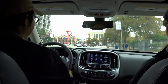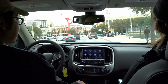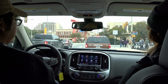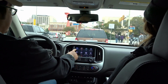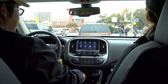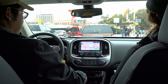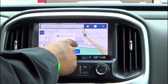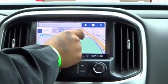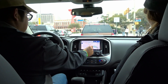This is the new one. Yeah, this is the new Infotainment 3. I saw it once, but on the, what was it? Trucks. They're the first ones to get the Infotainment 3 system. I feel like it's more user-friendly. Yeah, this one's a lot more responsive than the other one for sure. Even the navigation, I like it more. Oh, it's really smooth. And we still have that Wi-Fi.